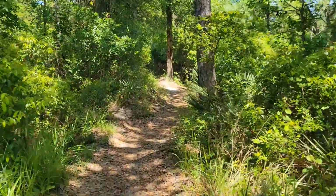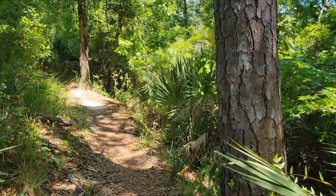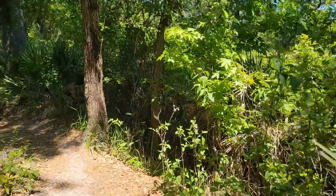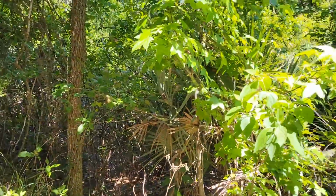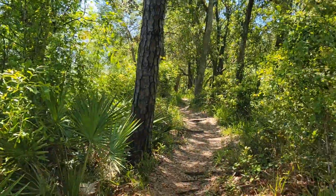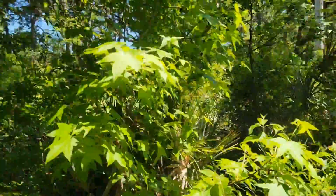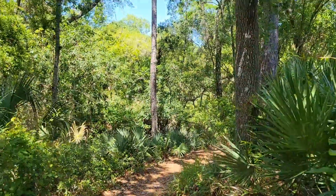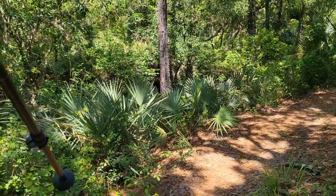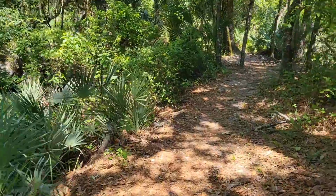It's been so long since I've been out here. I just want to do what I want to do, and I just want to enjoy every step of what I'm doing, which is how it should be. Every once in a while, there's a peek of sun, of space. Otherwise, it's pretty much walking in this, with the ditch over there on this side. Pretty much the other side of these palm fronds is the water.